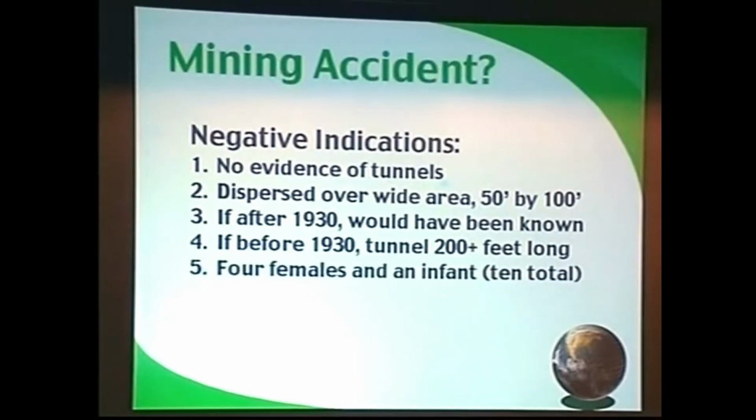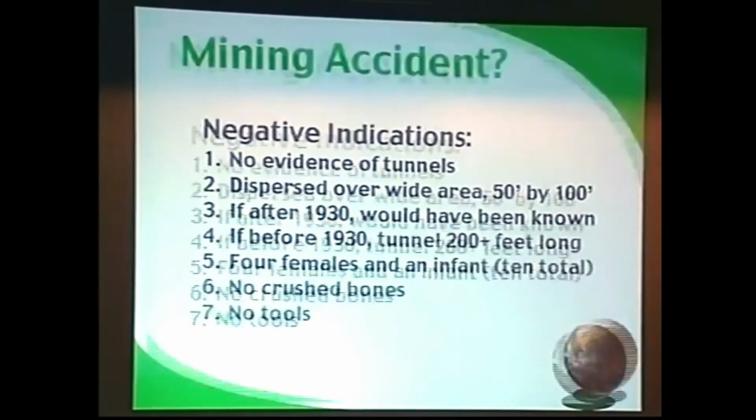There were 4 females and an infant in the total of 10, which doesn't sound like a mining operation, does it? Sounds like a group of people that got caught in a catastrophe, washed into place. There were no crushed bones. If you've got a mining accident, you've got crushed bones. And, to top it off, no tools. That just doesn't look like a mining accident.